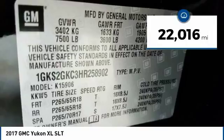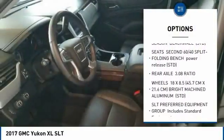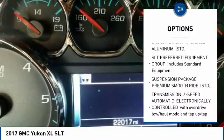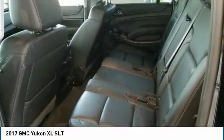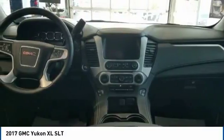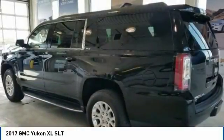Here are some of this vehicle's great options: stability control, steering wheel audio controls, traction control, power passenger seat, lane departure warning, keyless entry, remote engine start, tow hitch, backup camera, power lift gate. This vehicle offers reliability and good looks at a great price. So come in and take a test drive today.